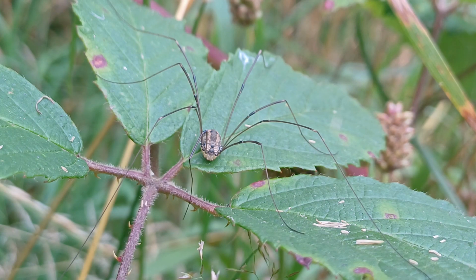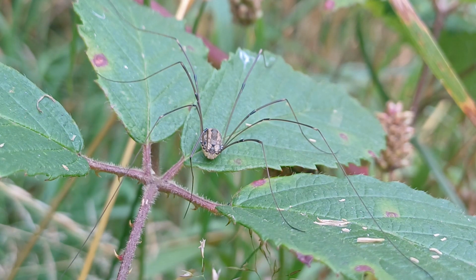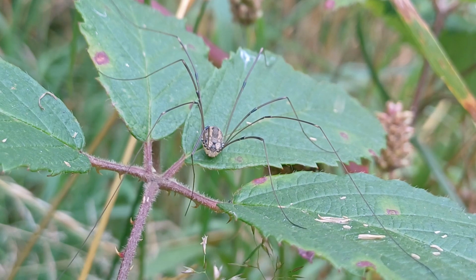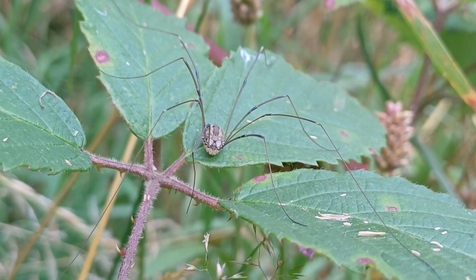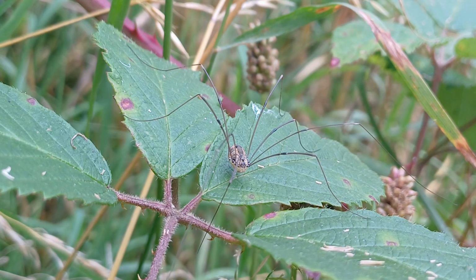Here's another little beauty of the Opilione world. Opiliones being harvestmen. And this cracker is a Leiobunum species. It's Leiobunum rotundum, which on low vegetation is generally often very common, especially in well-wooded areas, but it will occur at other sites away from woodlands.